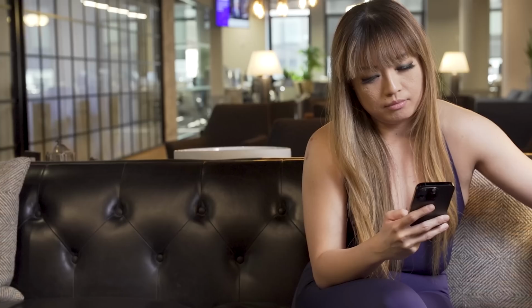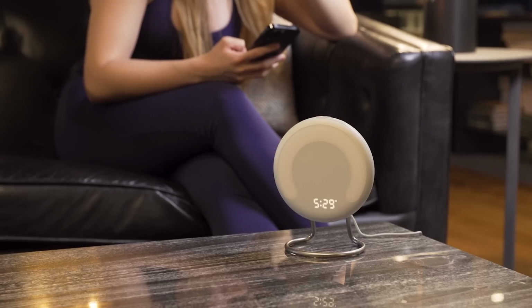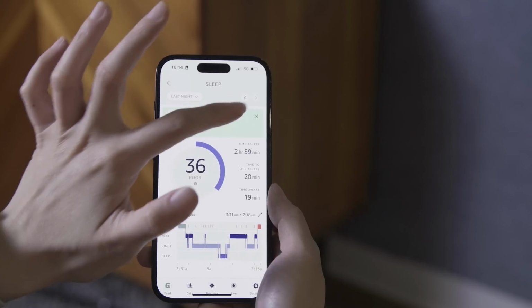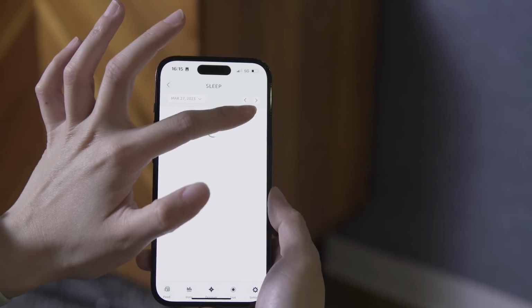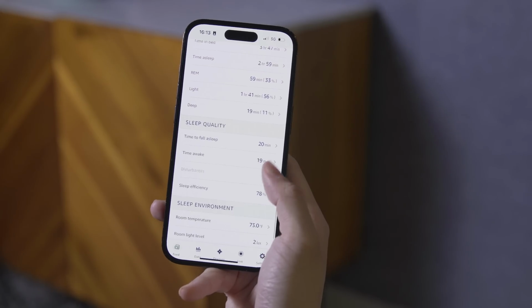So I've gotten into a new routine over the last few weeks. Basically now every morning after I wake up, I pick up my phone and instead of scrolling Instagram or replying to my admirers, I look at the Halo app to see how well or how long I slept. The results actually show up almost instantaneously on the app, and even after I've set down my phone and rolled over for a couple more minutes of sleep, when I pick up my phone and look at the app again, the results actually refresh and update pretty quickly.